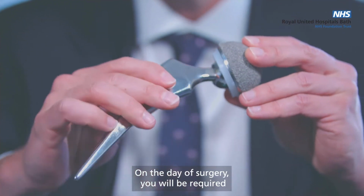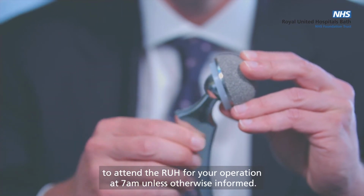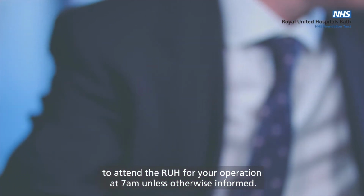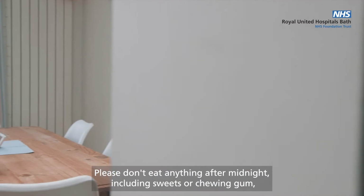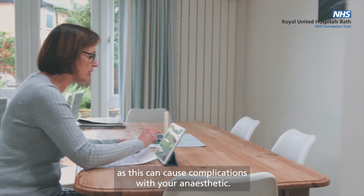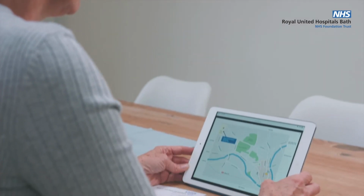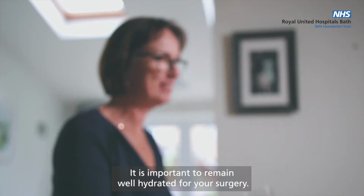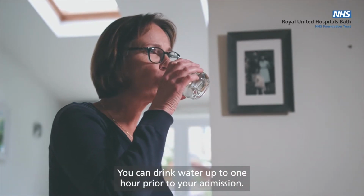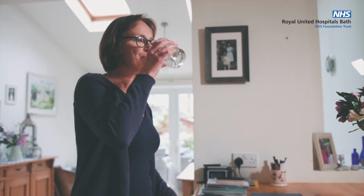On the day of surgery, you will be required to attend the RUH for your operation at 7 AM, unless otherwise informed. Please don't eat anything after midnight, including sweets or chewing gum, as this can cause complications with your anaesthetic. It is important to remain well hydrated for your surgery. You can drink water up to 1 hour prior to your admission.